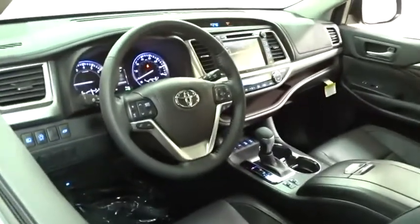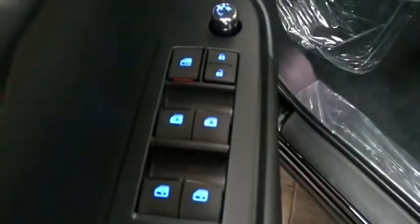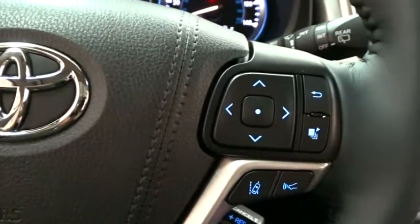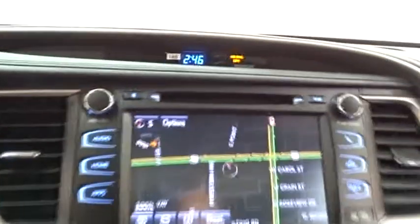Here are some of this vehicle's great options. Stability control, power liftgate, traction control, backup camera, steering wheel audio controls, keyless entry, power passenger seat, navigation system, anti-lock braking system, lane departure warning, all-wheel drive, Bluetooth, leather-wrapped steering wheel, adjustable steering wheel, power steering, keyless start, aluminum wheels, four-wheel disc brakes, cruise control.